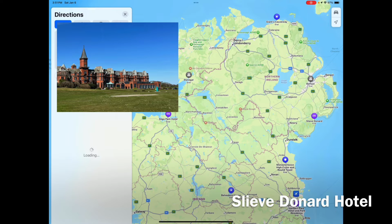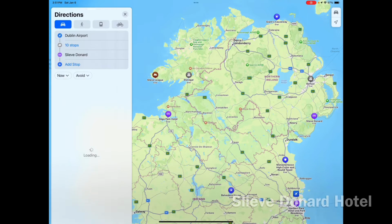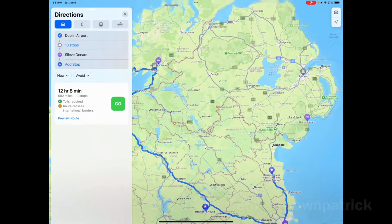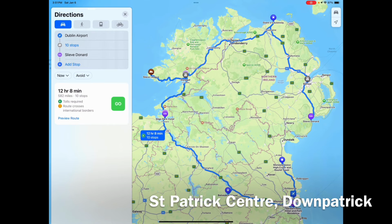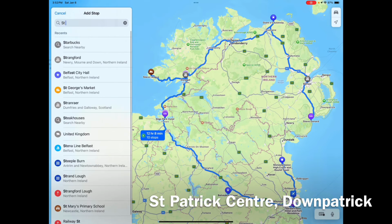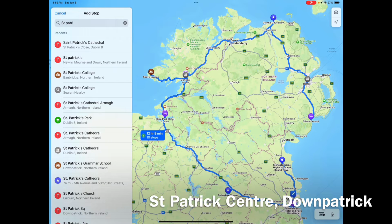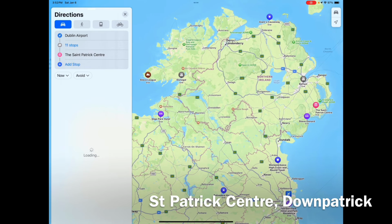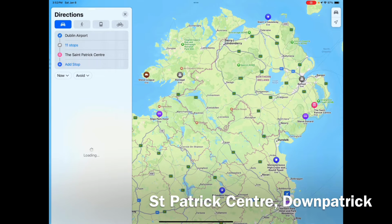And while we're there for 2 nights, it takes us to within a 1 hour and a quarter hour drive of Dublin Airport. So while we're there, we'll go over to Downpatrick, to St. Patrick's Centre, which tells the story of St. Patrick's life, and there is an opportunity there to do a Camino, so we're getting more details on that as we go. But St. Patrick's Centre is just about a 45-minute drive from the hotel.